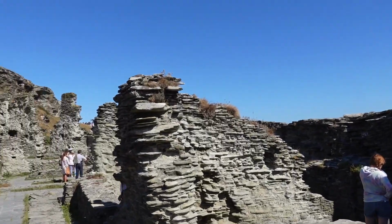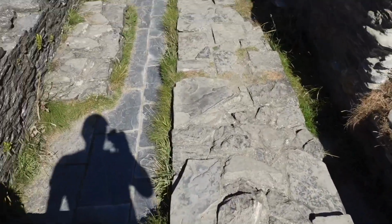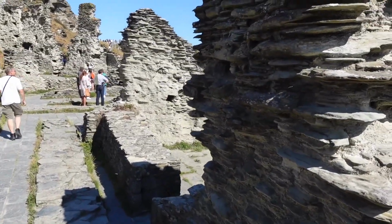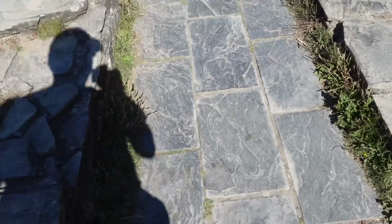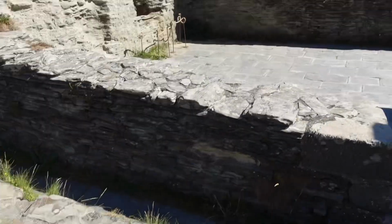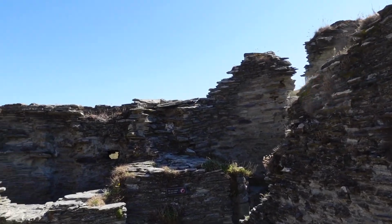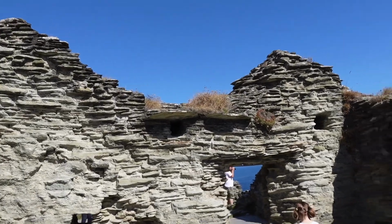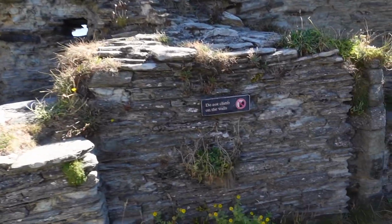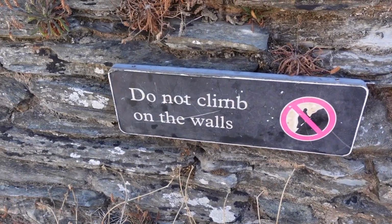Alright, so this is all the remnant of the Great Hall. That's quite impressive. Difficult to imagine it, really, isn't it? Obviously, these slabs aren't original; they're just for our benefit. But yeah, very difficult to imagine what it would have been like in its heyday. Very sensible. Do not climb on the walls.